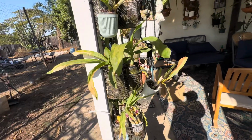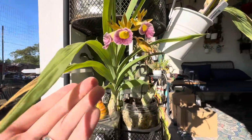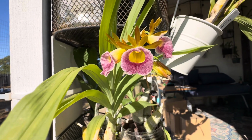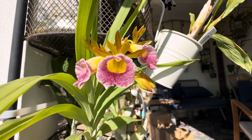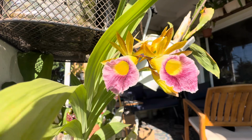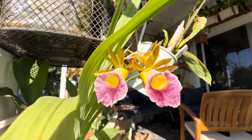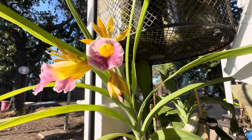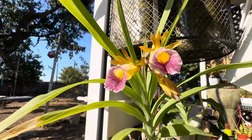But so continuing on the update here, let me zoom in here on some beautiful flowers I have going on. This is my Galeandra greenwoodiana SVO Purple Lip crossed with Greenwoodiana Purple Lip 2. And she has bloomed for me in the past. The first year I had her, she spiked and gave me a couple little flowers. Last year she spiked, but the buds aborted. And so this is my third season with her, and she's given me 4 gorgeous flowers.